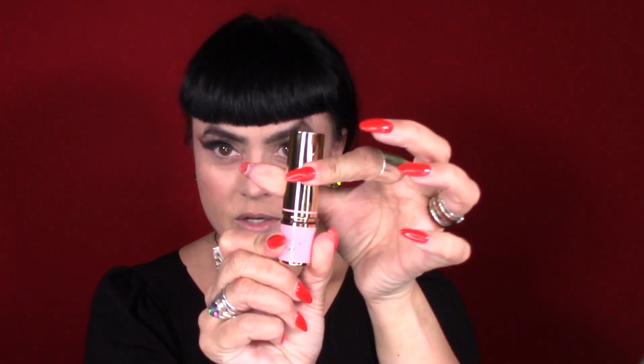let's get to it. So once again, you twist and lift. And she also recommends the owner of the company to put the cap back on, and the twist is so that it preserves the product so that it doesn't dry out. So that's really important. You don't want your product to dry out, especially when you just bought it. Now, I'm going to put on my glasses for this one, just to be sure.